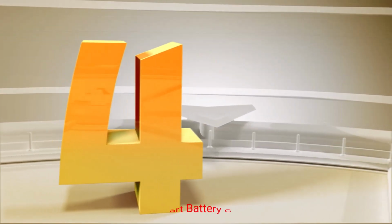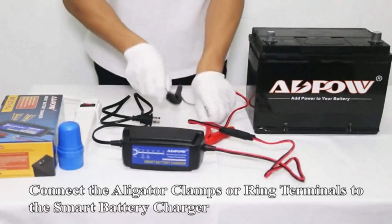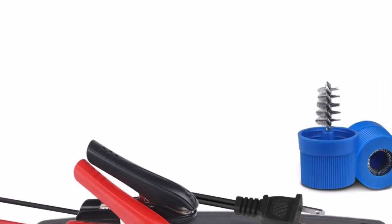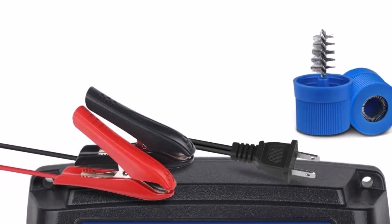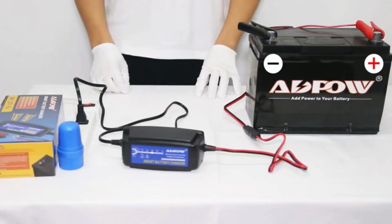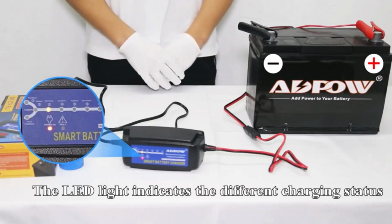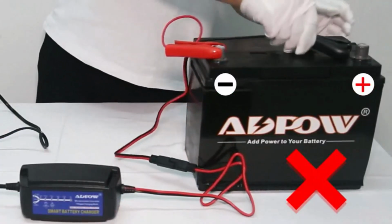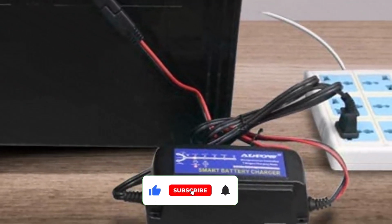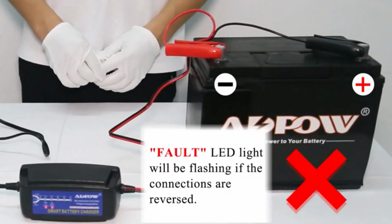Number 4. Adpo 5A12V Automatic Smart Battery Charger Automotive Maintainer. The Adpo battery charger and maintainer features a 7-stage charging system: desulfation, soft start, bulk charge, absorption, test mode, recondition, and float. It's designed for use with cars, boats, RVs, lawnmowers, etc. It can fully charge drained sealed lead-acid batteries and has an LED indicator that displays battery capacity and other useful information. The charger is small, lightweight, and portable with water and dust-resistant properties, so you can use it in a variety of places. Overall, it has high-quality components with good fit and finishes.